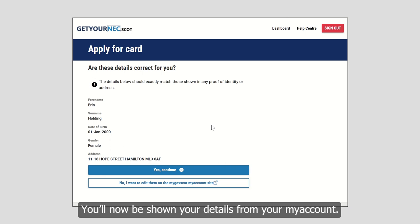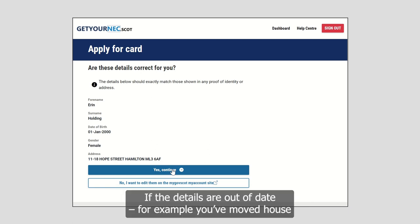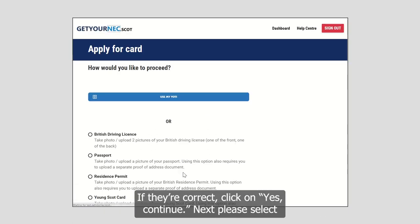You'll now be shown your details from your My Account. These details need to match your proof of identity and address documents. If the details are out of date, for example, you've moved house, you'll need to update them on the My Account site before continuing with your application. If they're correct, click on Yes, Continue.